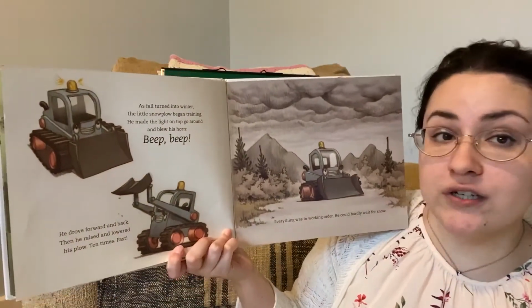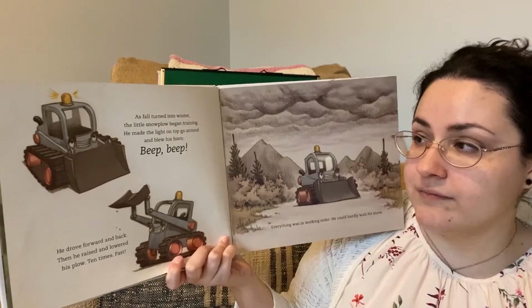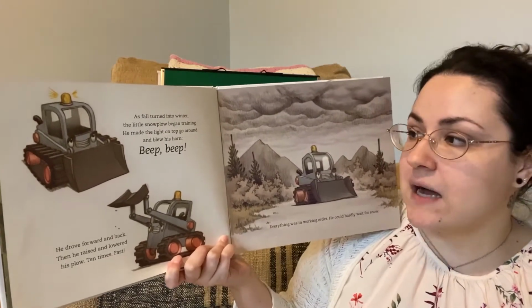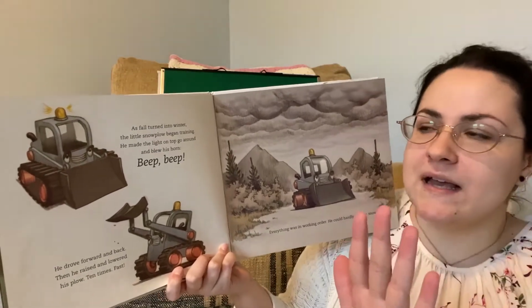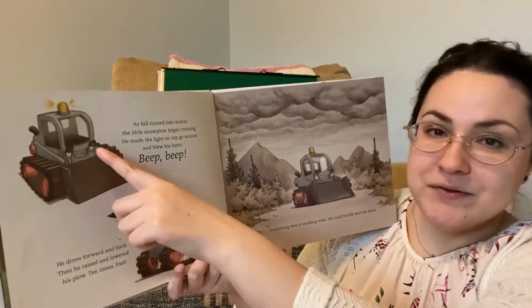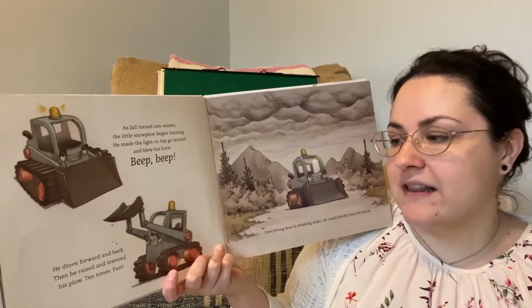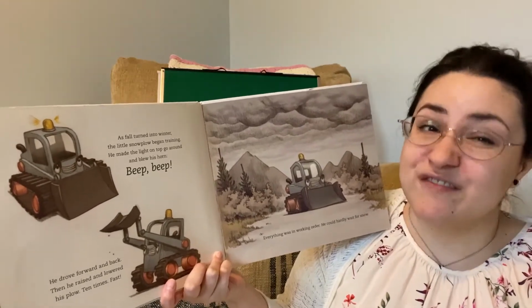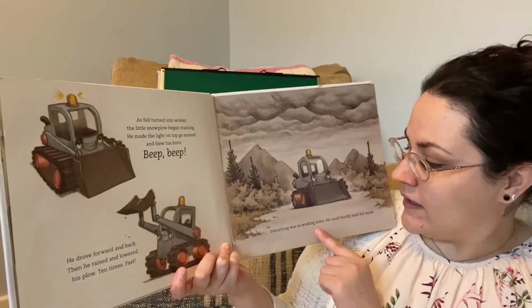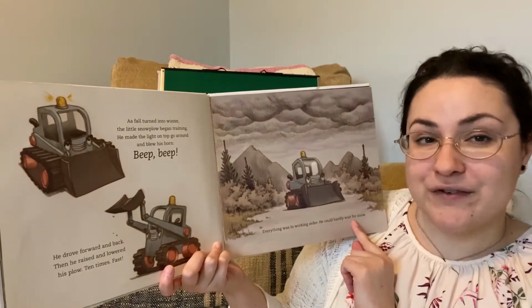As fall turned into winter, the little snowplow began training. He made the light on top go around and blew his horn, beep, beep. There he goes. He drove forward and back, then he raised and lowered his plow 10 times fast. Everything was in working order. He could hardly wait for snow.